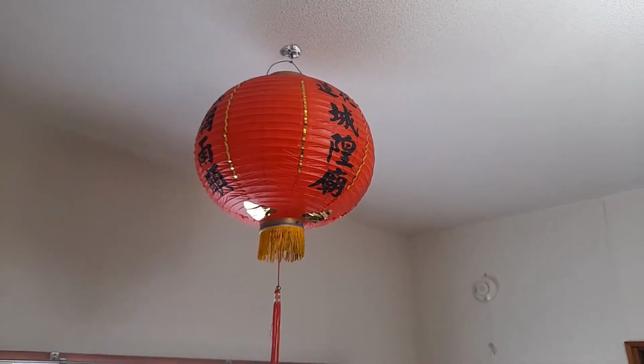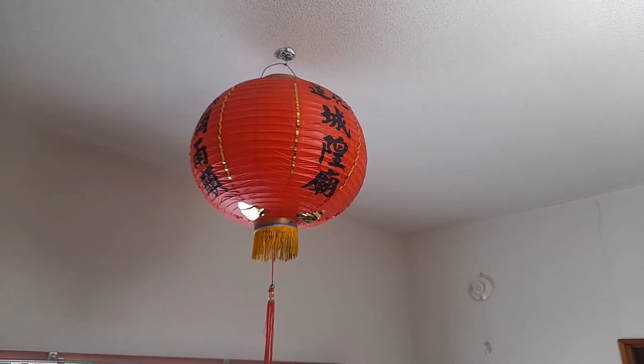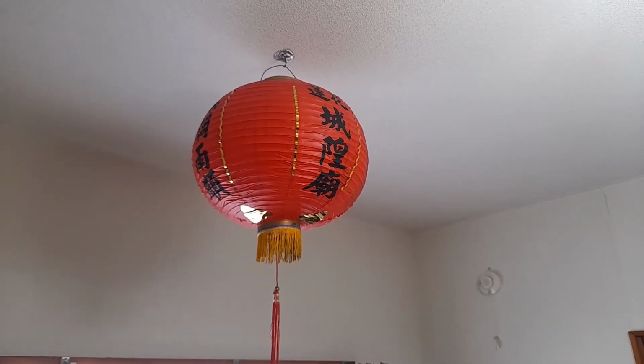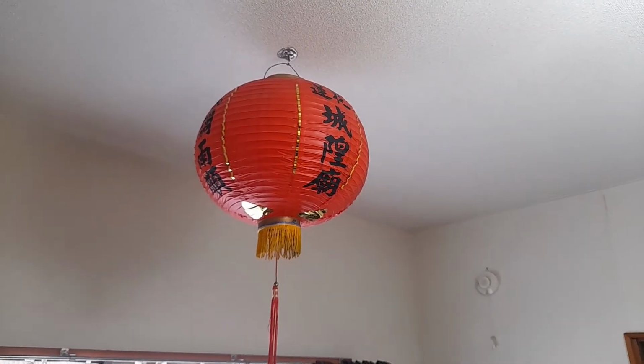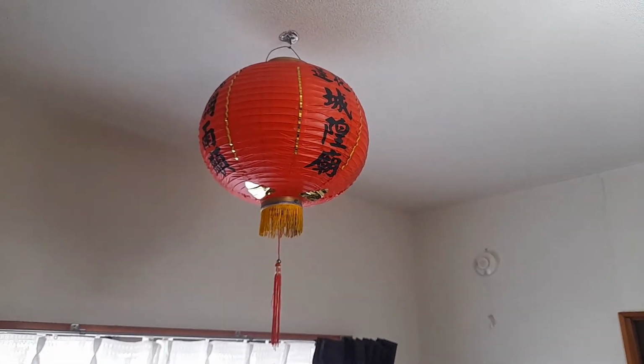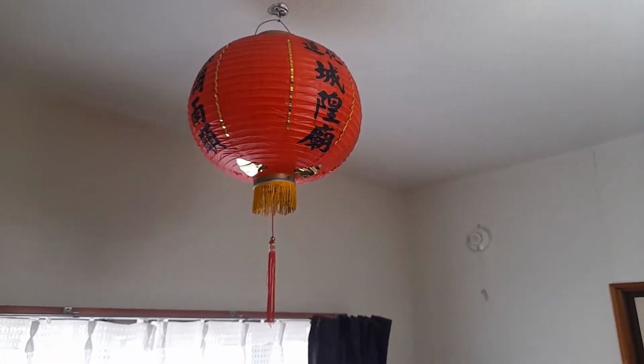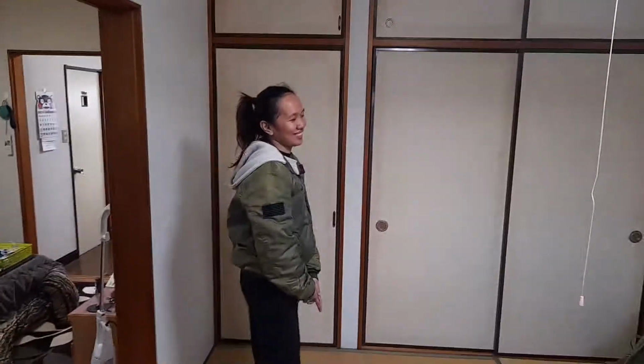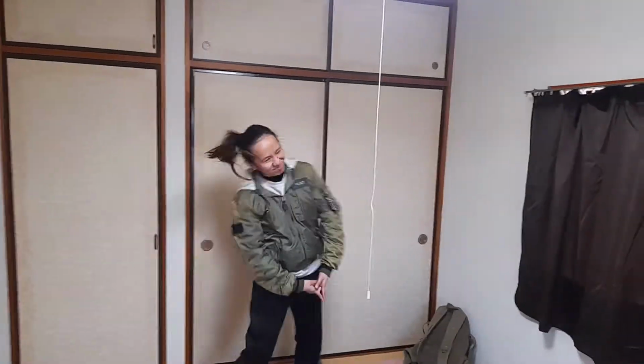So this is actually one of the lanterns that was hanging outside my apartment in Taiwan. It fell down, so it became a decoration in my apartment, and it's followed us here. Another one of the brilliant design things by Dylan. The best interior designer out of us. So, we have very different styles.